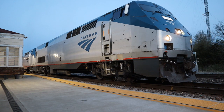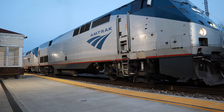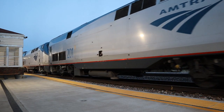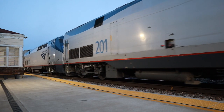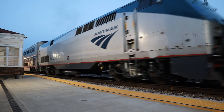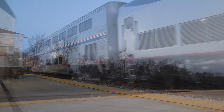La Plata, small town that it is, is actually a fairly popular stop for the Chief, as it serves the nearby college town of Kirksville, Missouri, about 12 miles to the north. Tonight they were loading sleeping car passengers first, and then pulled up further to load the coaches.